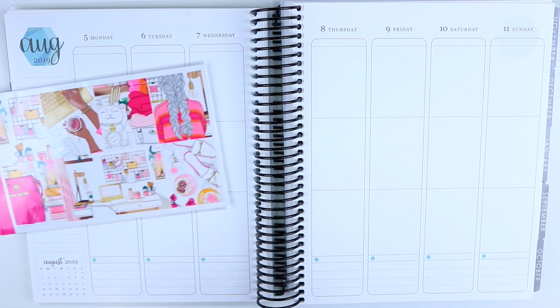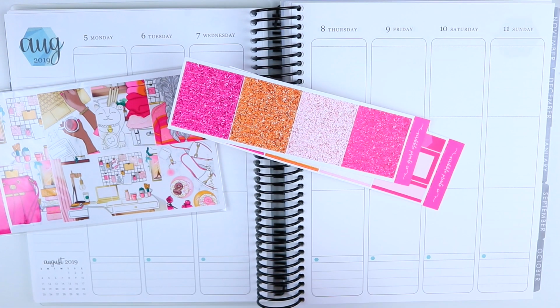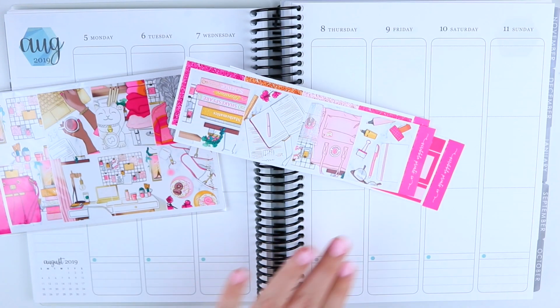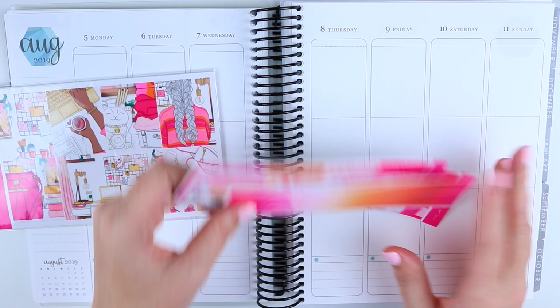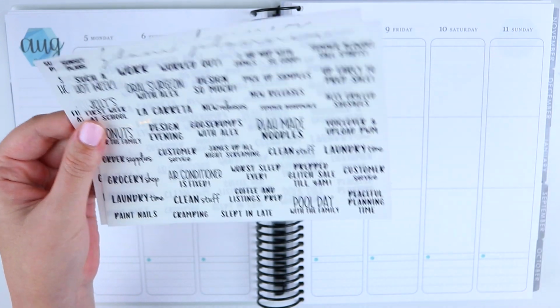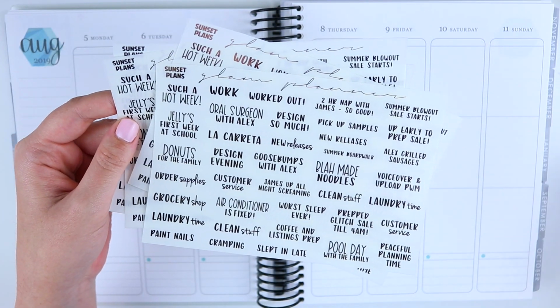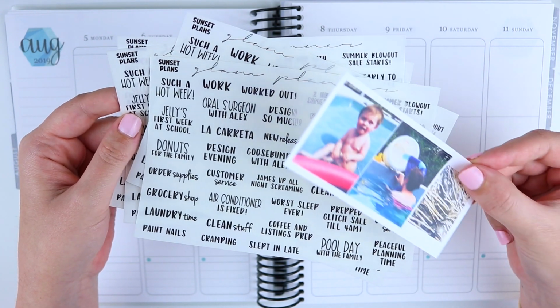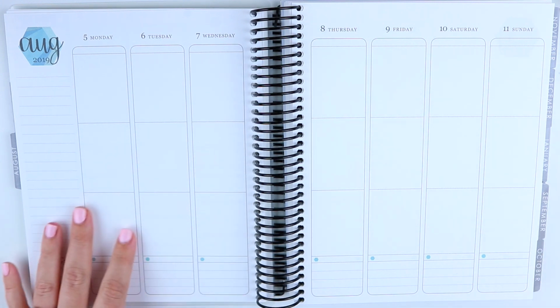So I have her ultimate kit. I also picked up the label add-on, the glitter headers, the extra boxes, which are school themed, and the 15 millimeter washi. I also have my scripts prepped. So I am doing a black and silver for this. And I also have the pictures that I wanted to add to my spread already done, but I haven't pulled foil and I haven't pulled characters. So we're gonna do that right now.